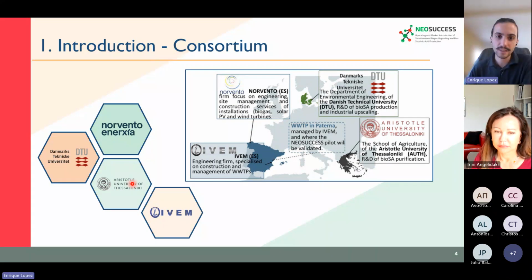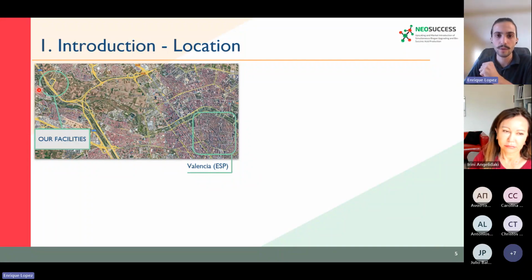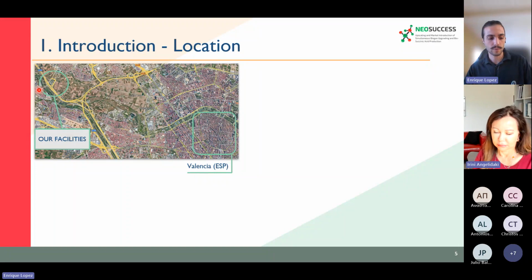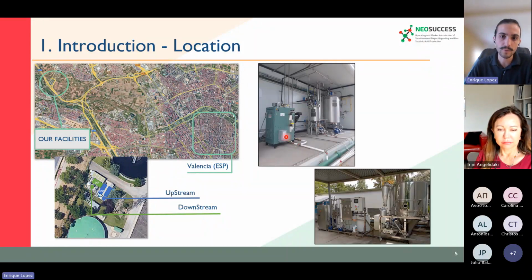As for the facilities and where we installed the unit, it's in Paterna. So if you're not familiar with the area, this is the city of Valencia, and our facilities are right here. So it's about 10 kilometers away from the capital of the region. Inside our facilities, where IVEM is managing a wastewater treatment plant, we have a specific area, which is this one here, that we often use for research and development projects, right? And in this case, here's where we start the upstream and the downstream. This would be the upstream, 2 of the fermenters, and this would be the downstream.